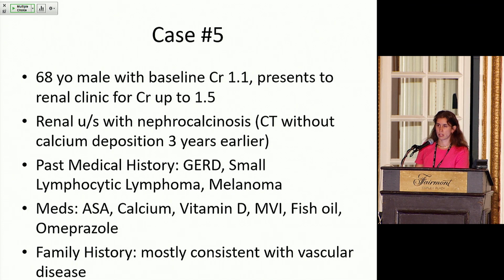His past medical history, he had GERD, he had small lymphocytic lymphoma, and he had had a melanoma removed, although that seemed to be removed and cured. His medications, he was on aspirin, calcium and vitamin D at the time, multivitamins, fish oil, and omeprazole. His family history was really only consistent with vascular disease. He didn't have any family history of nephrocalcinosis, kidney stones, anything like that.